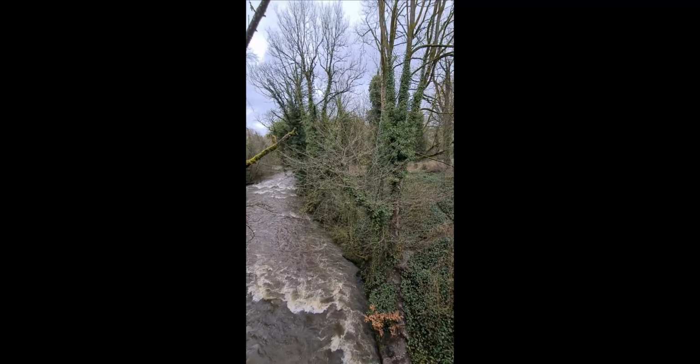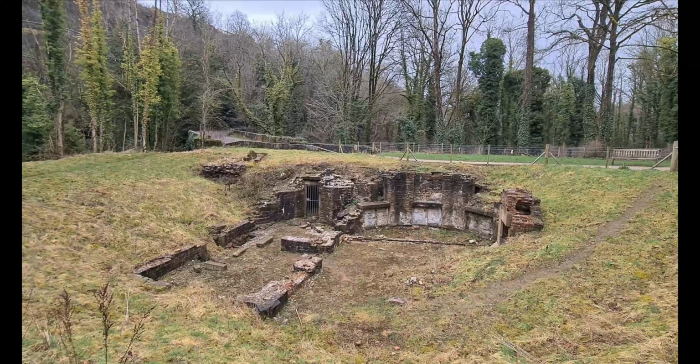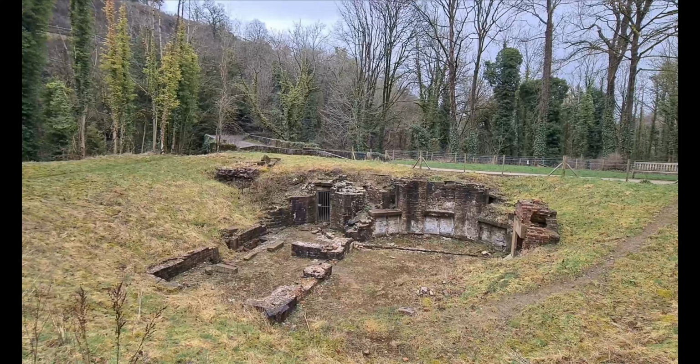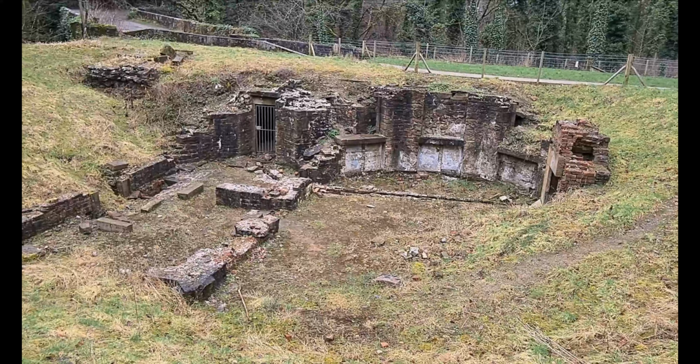So we've just come across these ruins, and it's the ruins of Mellor Lodge, where Samuel Oldknow, if that's how you pronounce it, lived. What you can see in front of me is the cellar, kitchen, pantry and servant's sitting room. So there you have it.